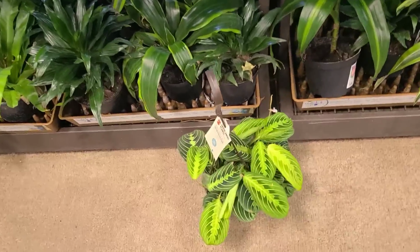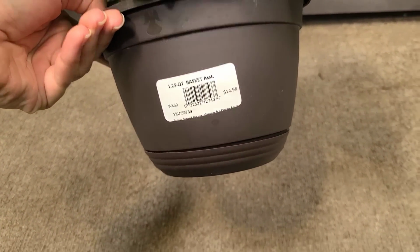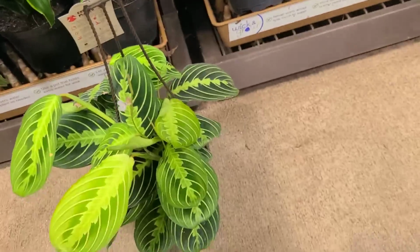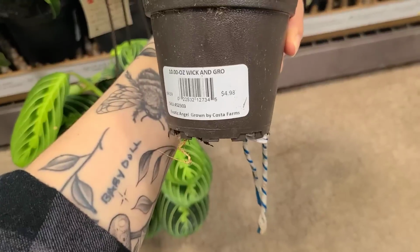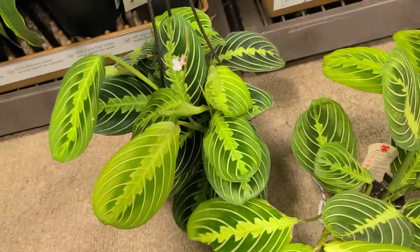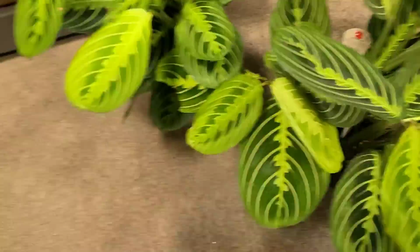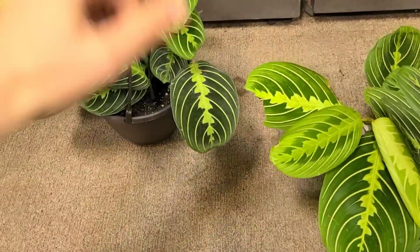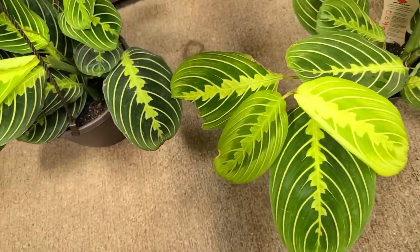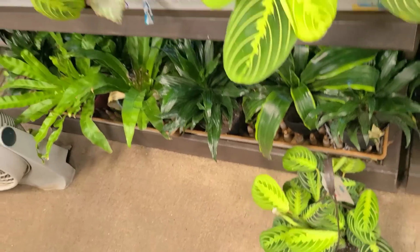Okay, fam. So I've been looking around and I found this cute little hanging basket of lemon lime maranta for $14.98. What do you think? Is this the one? Should I get it? They also have these cute little ones for $4.98. These leaves are really big and I can get two of them and make a nice big pot of it. I don't know. These leaves are really pretty. That's all I know. And I've been wanting one. So there's that. I'm just gonna leave them here for now while we look at what else they have.